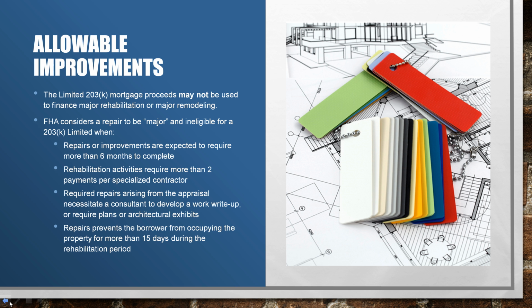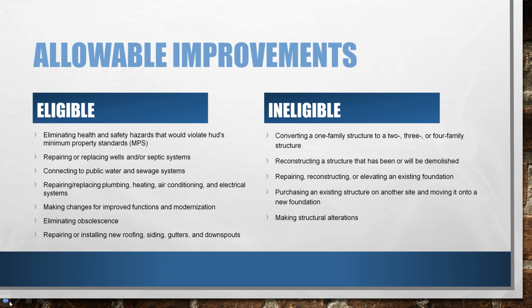In this case, we want to make sure that the repairs are not going to hold the borrower from occupying the property right away, more than 15 days. Okay, here's another one, allowable improvements, eligible and ineligible.